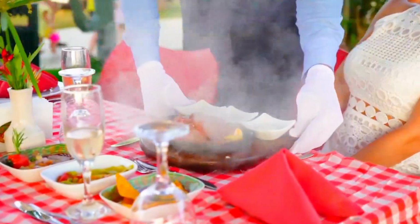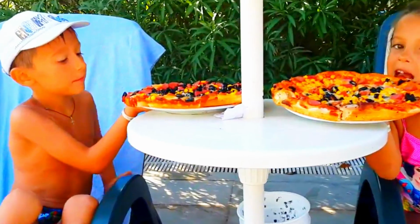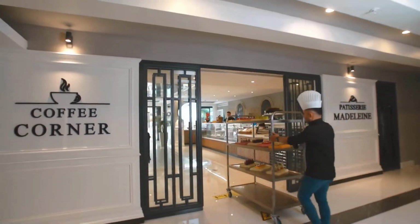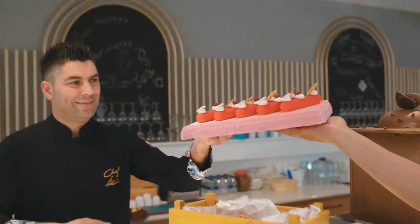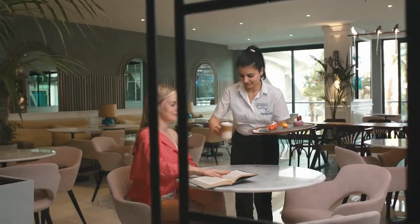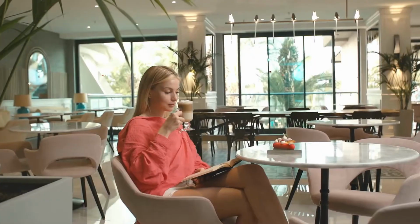Evening meals often extend into the outdoor terraces, especially during high season, creating a relaxed, social atmosphere. Guests have noted the dessert selection in particular as a consistent strength, with a wide spread of sweets, pastries, and fresh fruit presented with real variety each day.